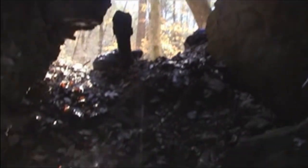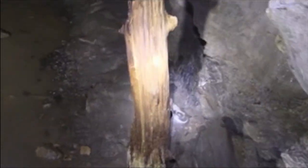Okay, this is a really sizable drift mine opening. You can see, so there's the coal seam, and wow, very well constructed by the miners 115 plus years ago. There's an old wooden support timber right there. That's an old work header. And Mr. Box has gone on ahead right here.